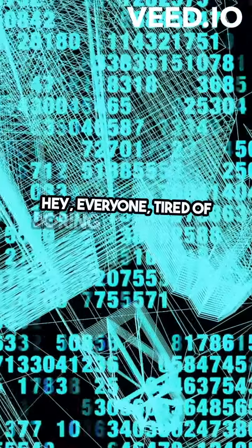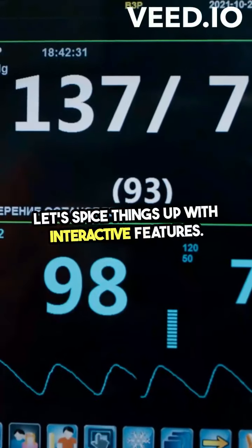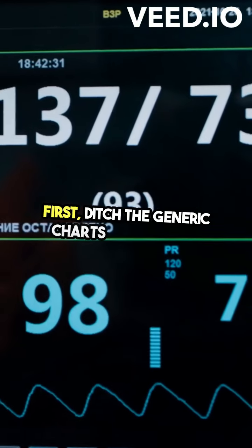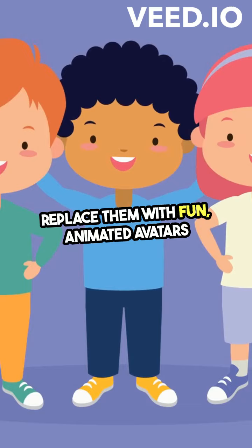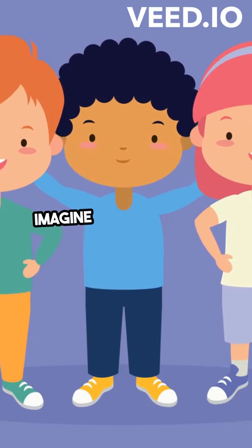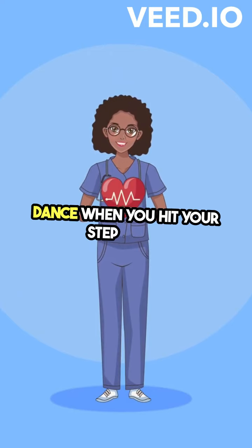Hey everyone, tired of boring old health trackers? Let's spice things up with interactive features. First, ditch the generic charts and graphs. Replace them with fun, animated avatars that react to your progress. Imagine a tiny, pixelated you doing a victory dance when you hit your step goal.